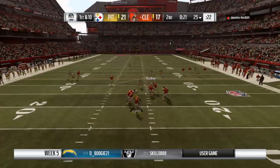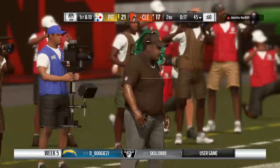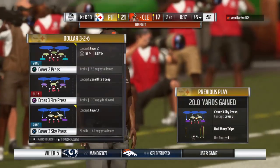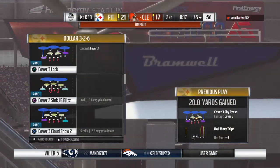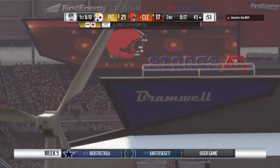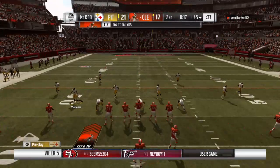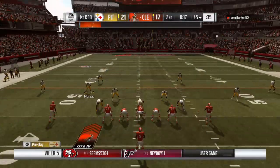On 1st and 10, it's Taylor. He finds an opening past the 40, looking for his running back, and he's got him. And now before this first down play, we're going to get a timeout here, as they'll stop it with 17 seconds to go in this first half of action. The big play to start him out has him at the 45 already.